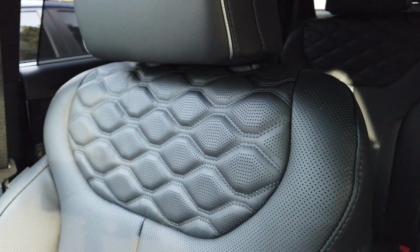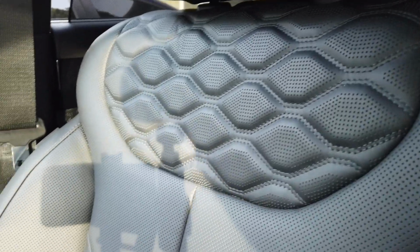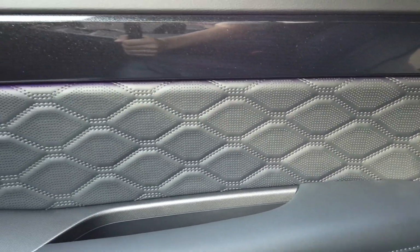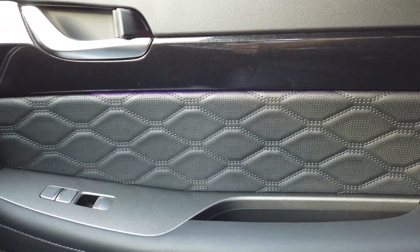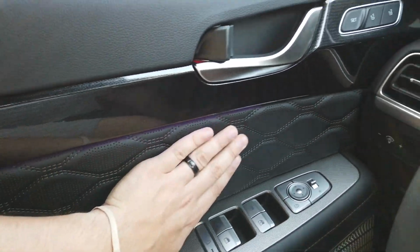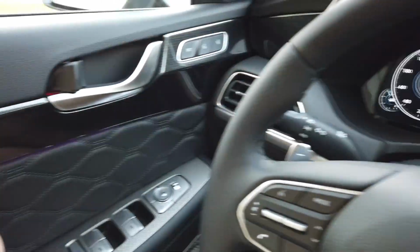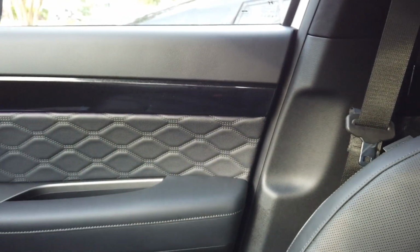So again, here on the Palisade, you've got the larger display, but one is you have the quilted Napa leather seats. What you'll find with the Calligraphy trim is that the Napa leather does push onto the premium door leather panels here, where the Limited and everything below it are not going to get it. As you can see, it's the same texture. It is that quilted Napa leather. It's not a faux leather. This is the true Napa leather that is integrated right from the seats all across the door panels.